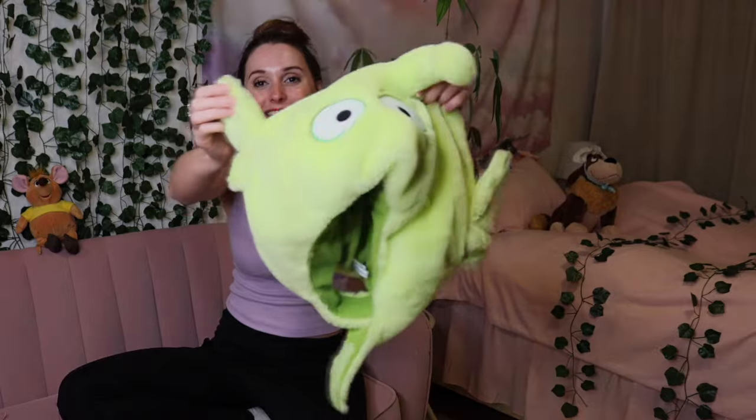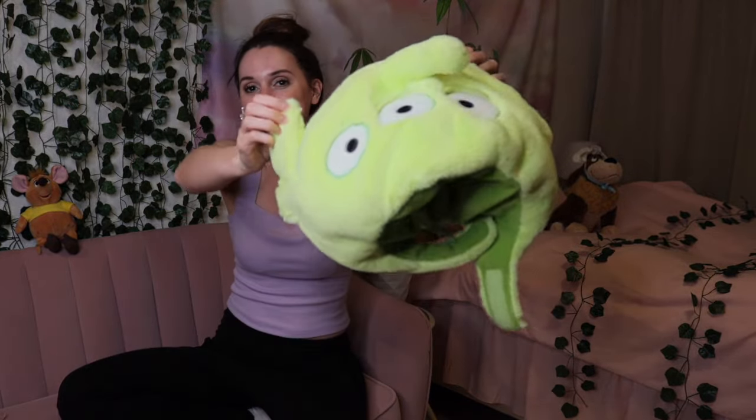Next, of course, we've got this. Obviously this was the right decision. This is 1000% something that I will wear constantly. No, these huge fuzzy hats are so funny. Look at how funny. It just makes you feel like a kid walking around.